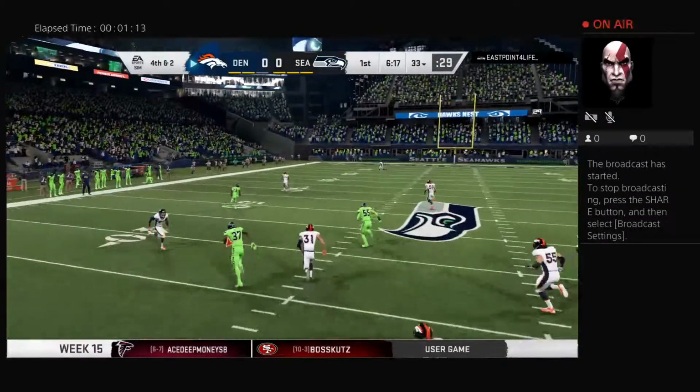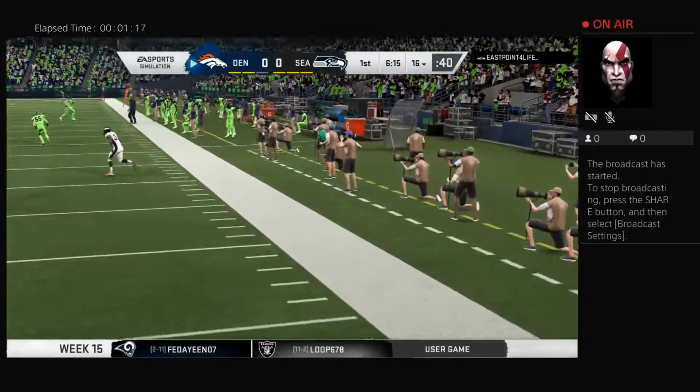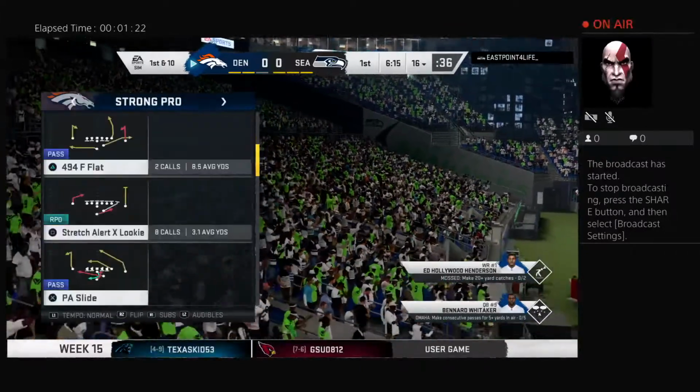He gets away. It's a good one, drawing toward the sidelines. And this will be up to the ruling of the side judge here. He says it crossed out of bounds at the 16-yard line.